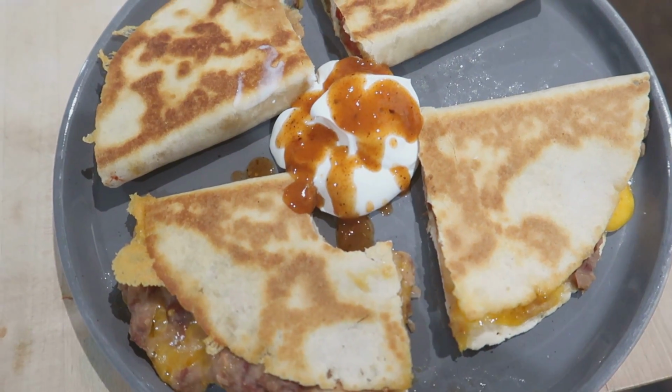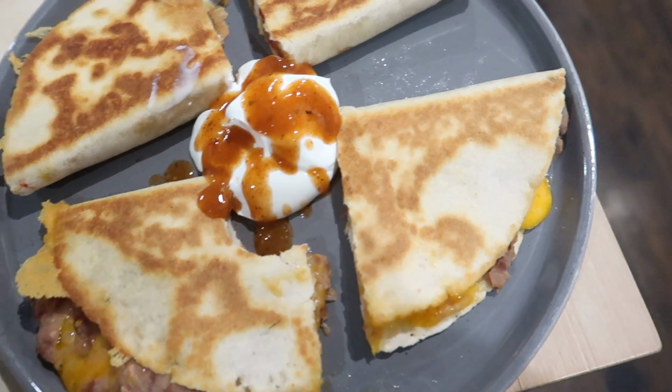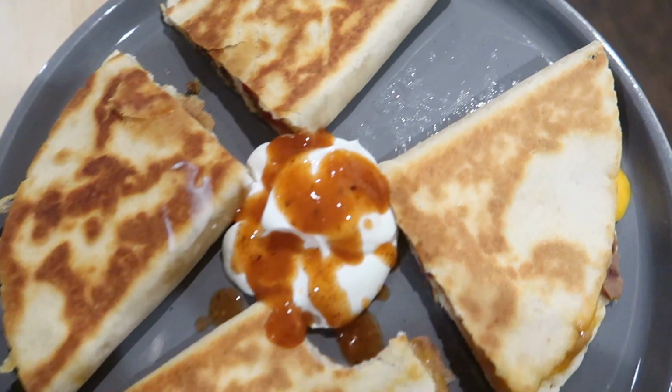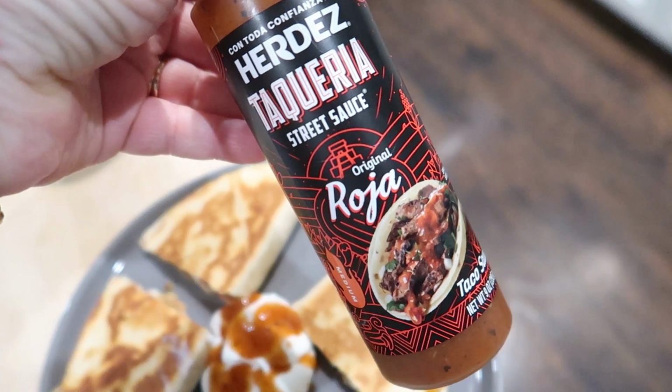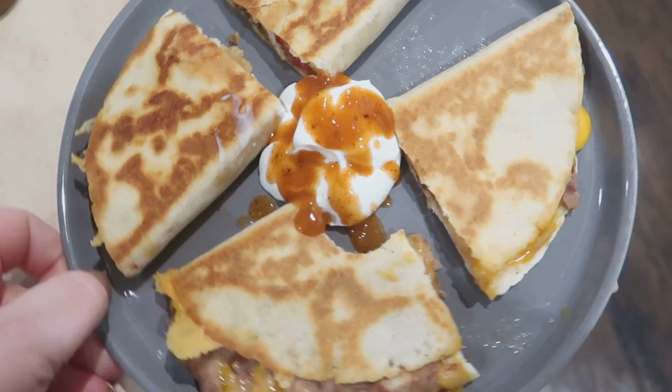Okay, so these crisped up really well. I just used a little bit of avocado oil spray, and then I just have some sour cream, and then I'm using this Herdez Taqueria red sauce. It's just kind of like a taco sauce to dip in.